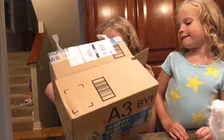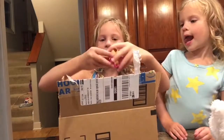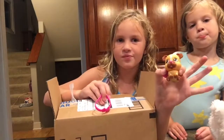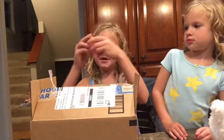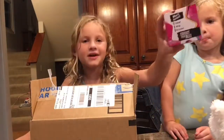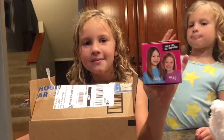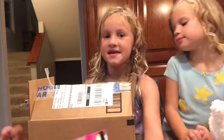You guys. So it shows me one of them that you could collect. It's a little puppy dog named Glitter. Cute. It's another one you can collect. It's from Tic Tac Toy, Maddie and Maya. And they made them. Yeah, they did make them.